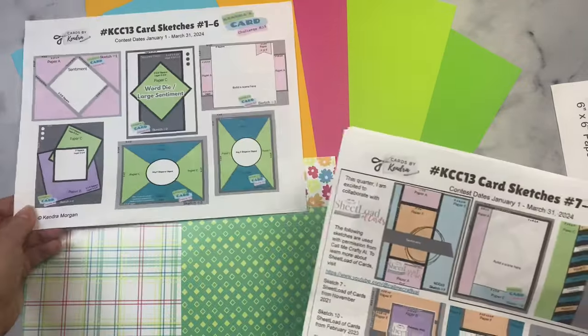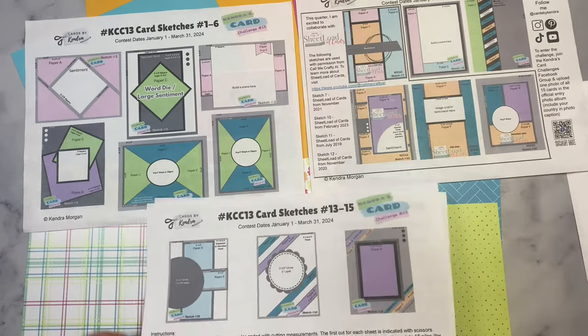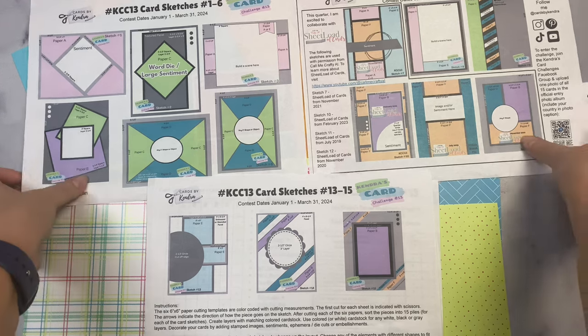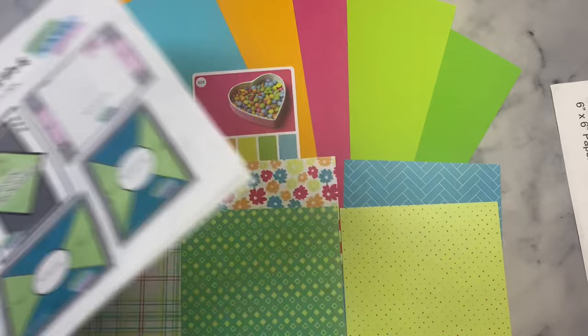Now, these are the card sketches, and each of them has measurements for all of the pieces. So if you don't want to make all 15 cards, you can just use them individually to create a few or just one. The challenge runs through March 31st of 2024, so you still have time to create your cards and enter them for a chance to win prizes.